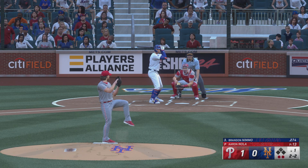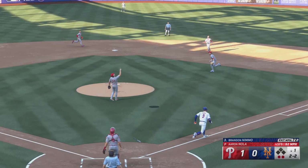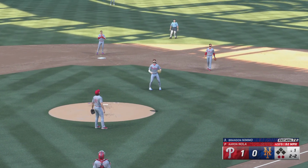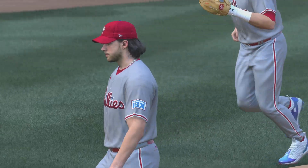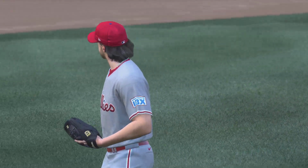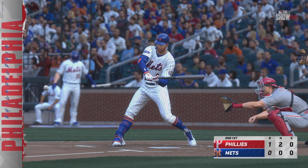Left-hand hitter waits. Gets under it and pops it up. Harper has a beat on it. Pulls it down and he makes the catch. And that is the 3rd out of the inning. Down in order go the Mets. Still behind by a count of 1-0.